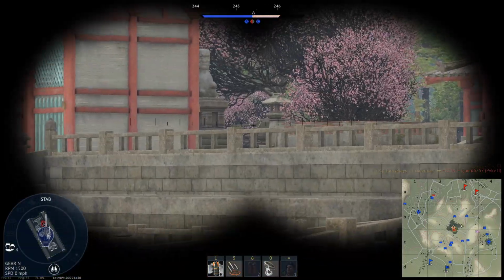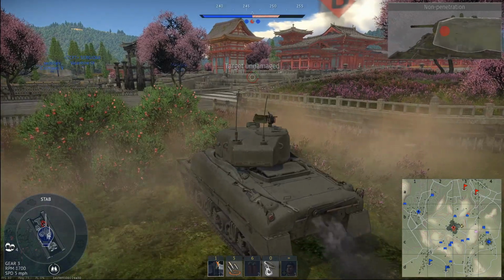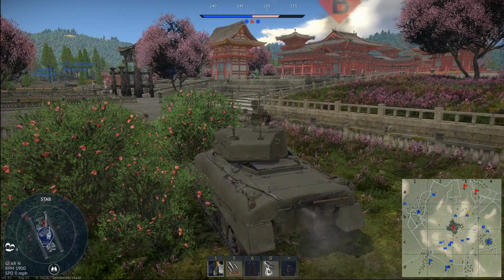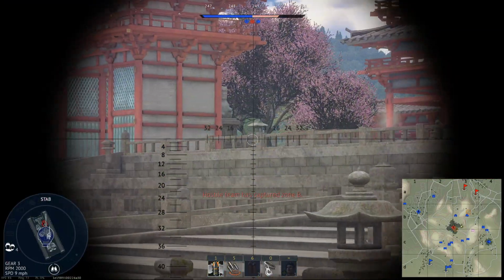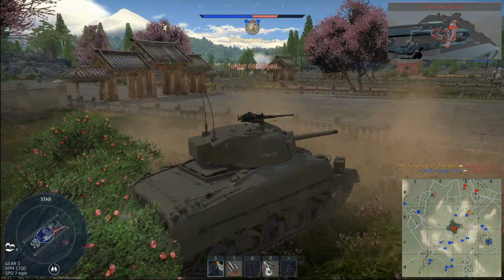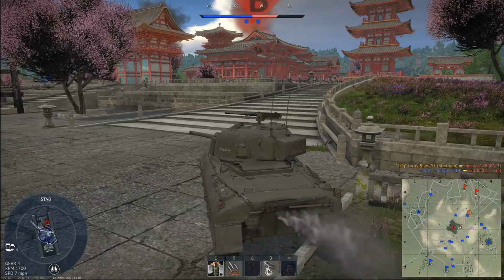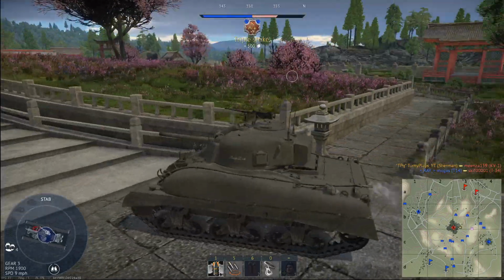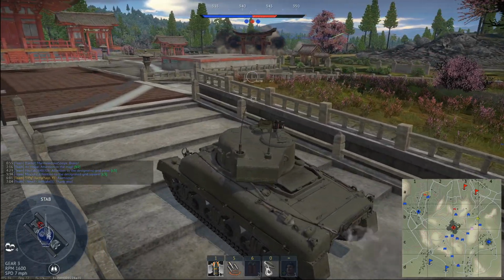What is it? A very strangely positioned KV. There we go. The corner of that armor there. And let's roll on to B. I'm alright if you want to take me out, because I want to jump in my welly.